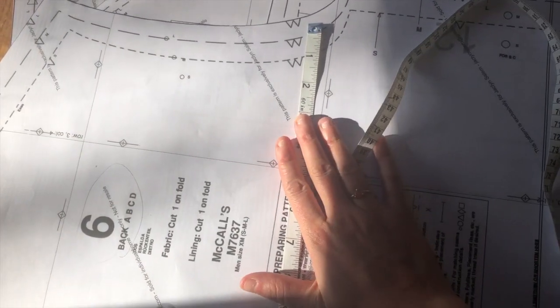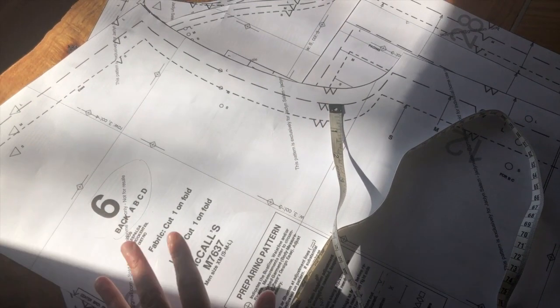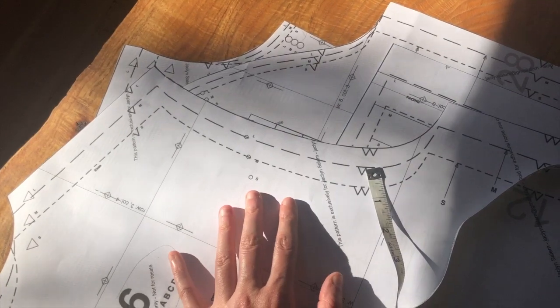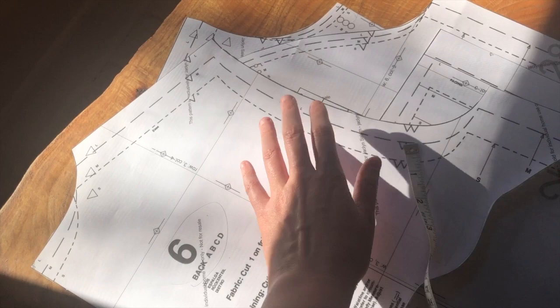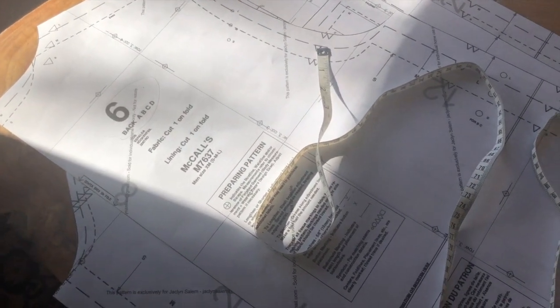Feeling a little bit unsure about what size to cut out because Sherpa takes up so much space. So all of my research has pointed me in the direction of sizing up because the Sherpa will take up so much space on the inside. So normally I would cut a medium or a large for him, but I think I'm definitely gonna cut the large. I just measured one of his winter coats to see the crosswise width, and that kind of confirms what size I think I'm gonna cut. So I think I'm gonna go with the large, fingers crossed that the sizing works out.